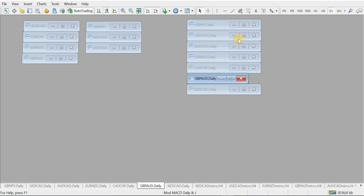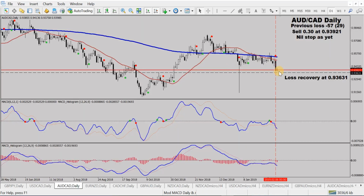This morning, AUD CAD took a new sell trade. This is one I've been waiting on. We got this huge candle yesterday, which gave us a red QMP dot up here, and it put the standard MACD down the bottom here in a sell mode. So that's what I was waiting on. Ideally, I would have liked a smaller candle there. The entry is valid, but I just don't like to look at that big candle, but we've taken it.